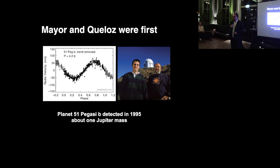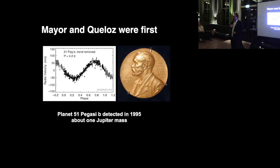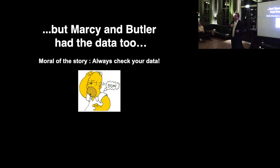And Mayor and Queloz were the first, as you heard before, and they won the Nobel Prize for that. Well, Marcy and Butler looked at each other and went, hold on, 51 Pegasi b, we've got 51 Peg, we've been studying that star for years and years. They went back in their data, had a look, and sure enough, they had the planet there as well. So they had the data, they just didn't think outside the box to look for a short period planet. We're used to the gas giants taking years and years to orbit around the star.